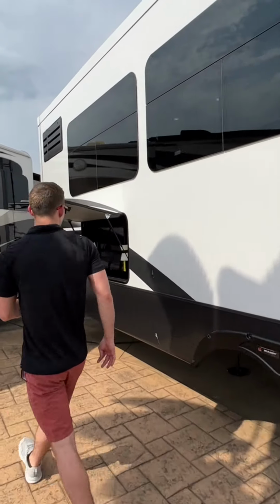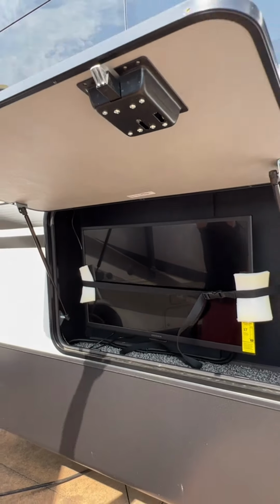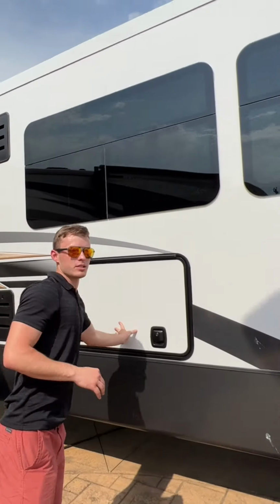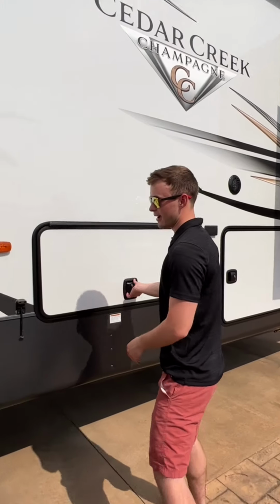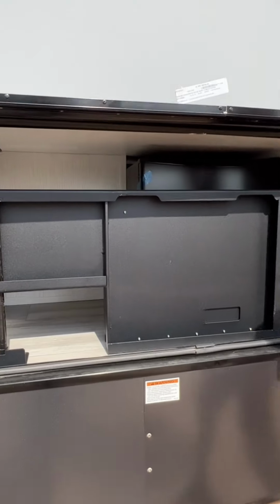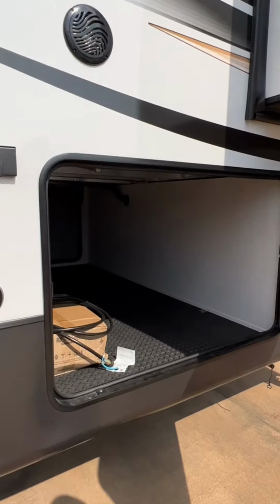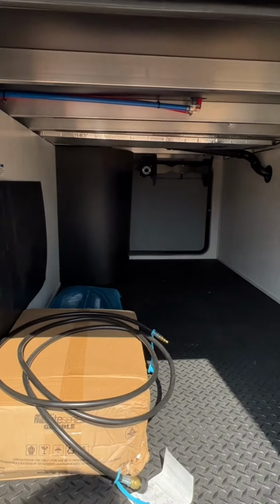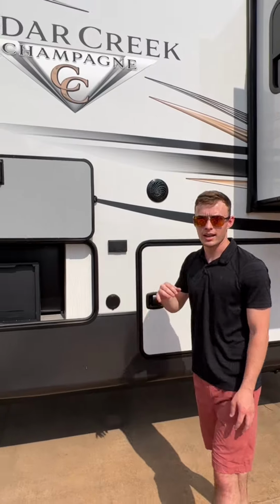This has an outside TV. This does have frameless windows, so that's an extremely nice feature. Over here we have a place for a griddle and an outdoor TV, and a ton of pass-through storage. So let's go ahead and hop inside and we'll show you guys what this unit has to offer.